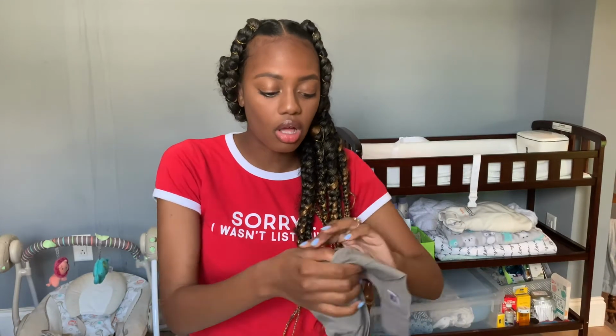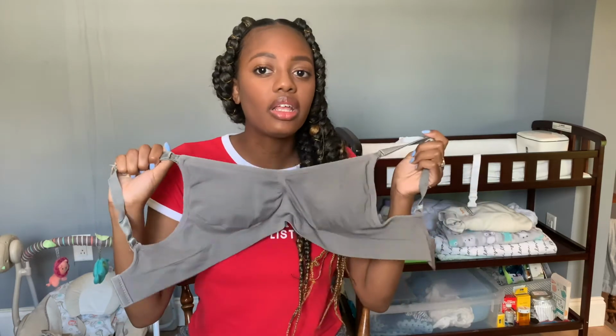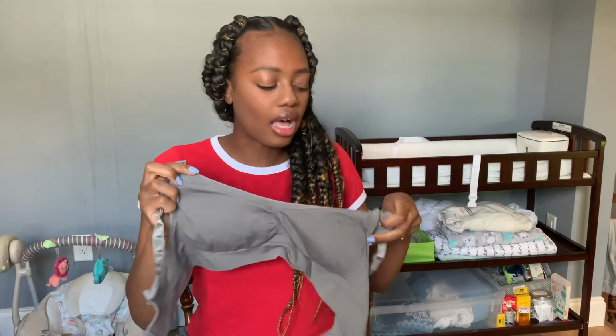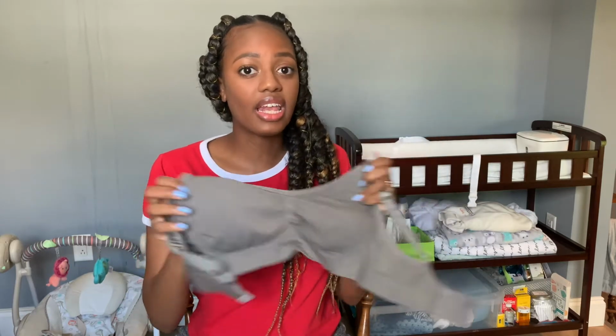So speaking of bras, another necessity for me is a nursing bra, and I wear one every single day, every single minute of every single day since I've had my baby boy. And this is the one I got. I have one on now, and I have this color. I have tan, I have gray, and I have black.